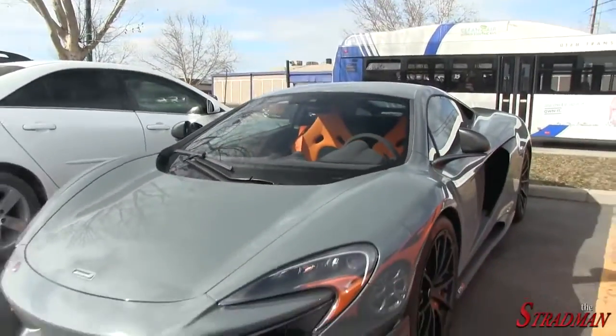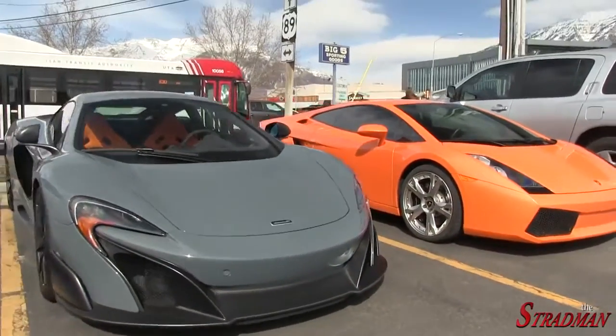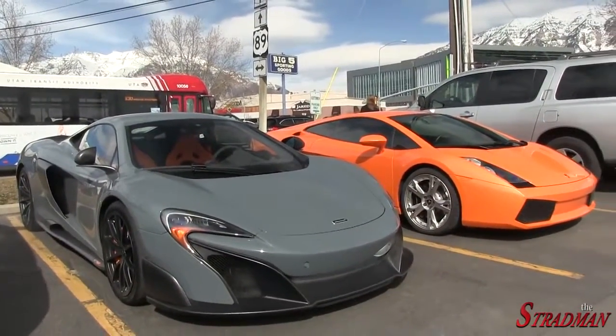So cool. This is the first 675 LT that I've seen outside of the state of California, so it's pretty cool to see it here in Utah.